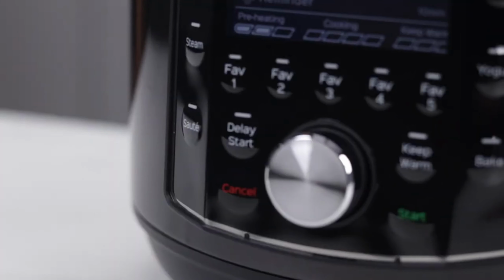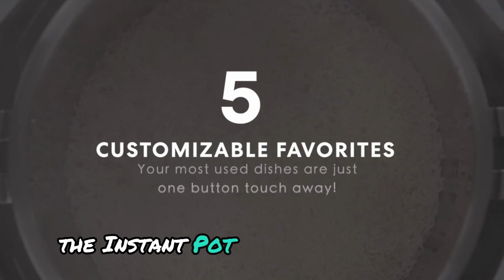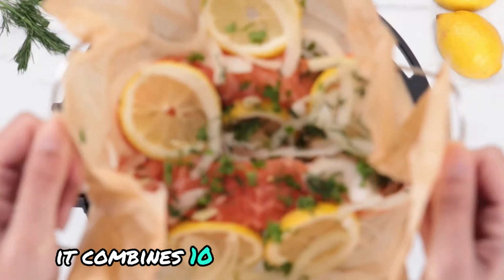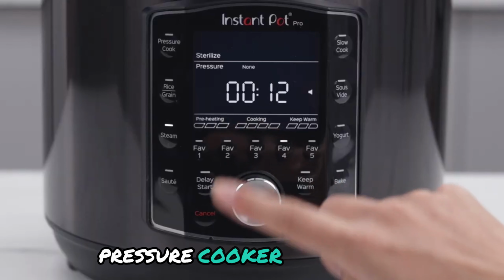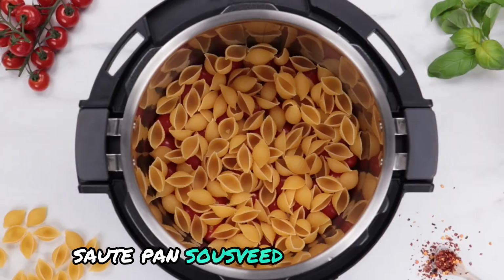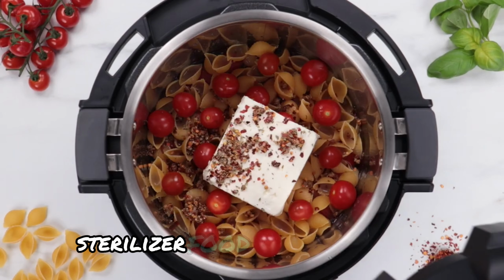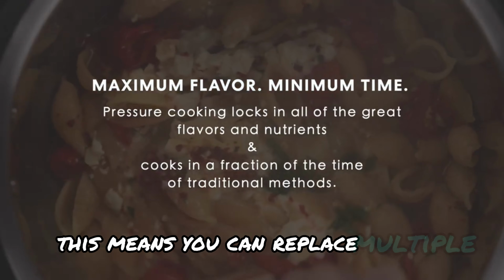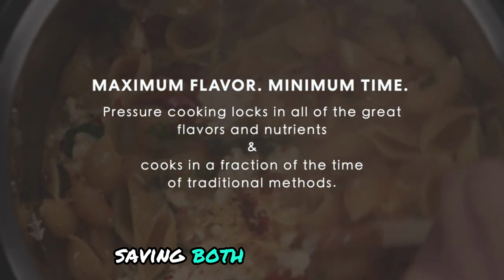1. Versatility. The Instant Pot Pro 10-in-1 is a true multitasker. It combines 10 functions in one device: pressure cooker, slow cooker, rice/grain cooker, steamer, sauté pan, sous vide, yogurt maker, sterilizer, food warmer, and cake baker. This means you can replace multiple appliances, saving both space and money.